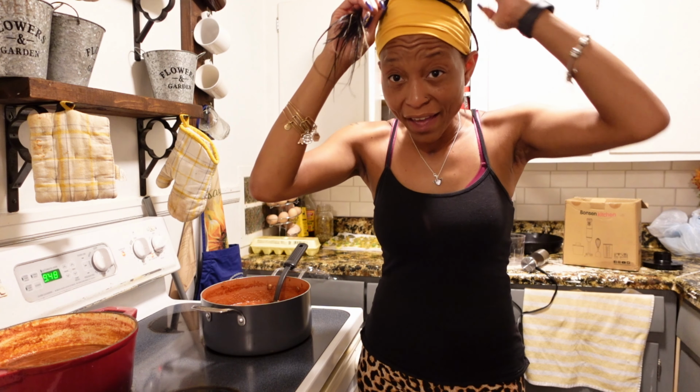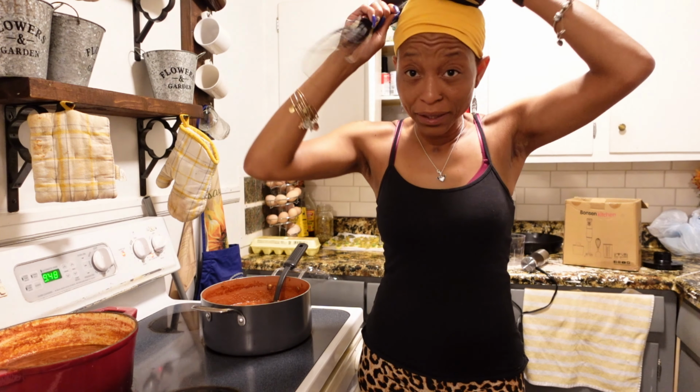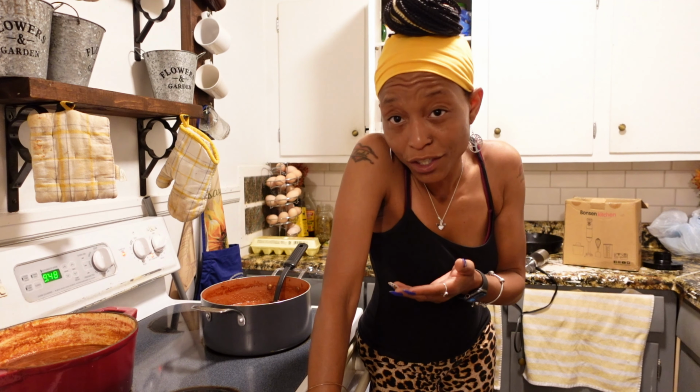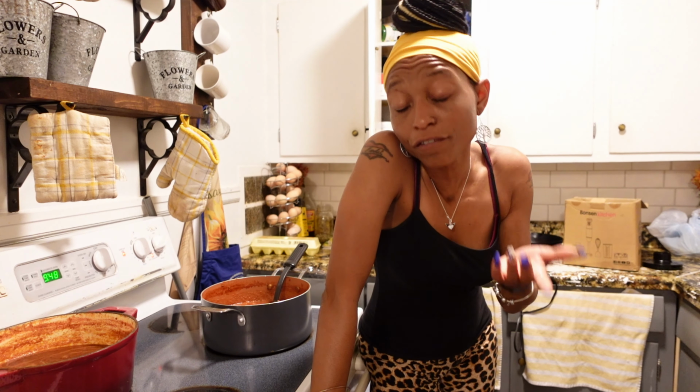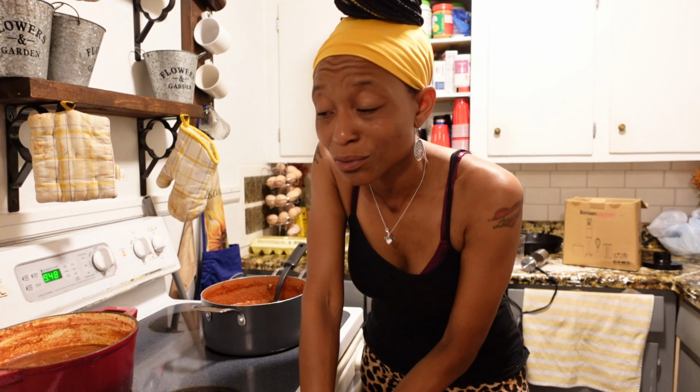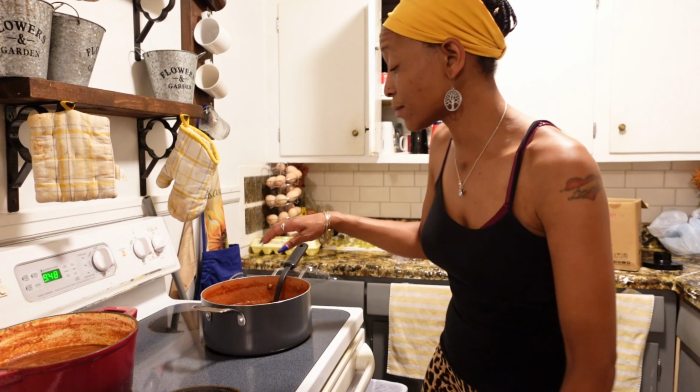I have water bath canned, and I plan to try to pressure can this year too. So you will get that video. You won't get that video tonight. If you are wanting to grow your food in your backyard, just know that sometimes it does not turn out the way that you want it to. And that's fine, as long as you are preserving your food. And that's what I'm going to do tonight.